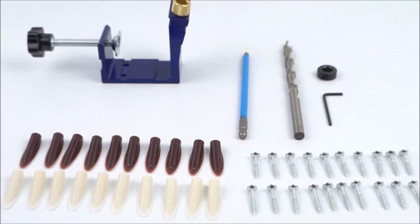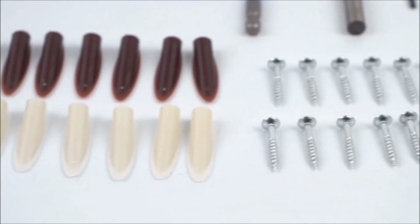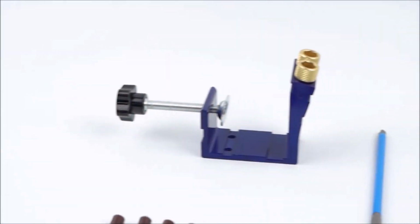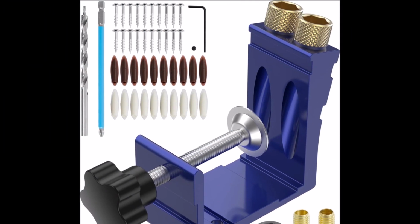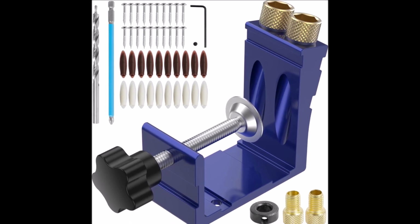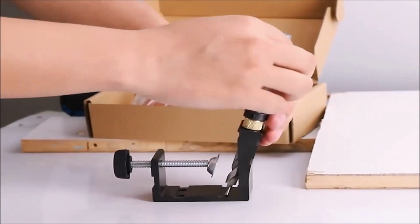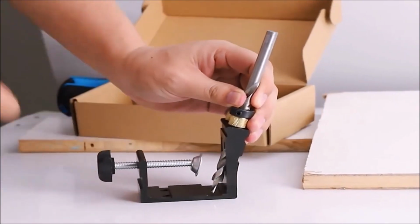Number 2. The 47 pieces pocket hole jig adjustable punch locator is an essential tool for any woodworking enthusiast or professional carpenter. Made from high-quality metal, this pocket hole jig is designed for durability and won't rust or break easily. It's perfect for quickly drilling inclined holes, which is a time saver on any project.